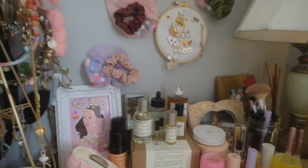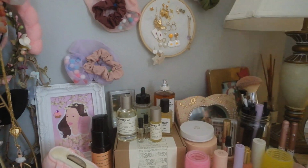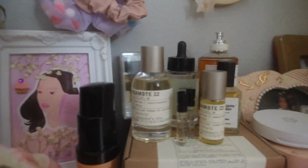As well as my stash of perfumes. I got myself the Bergamot 22 scent from Le Labo for my birthday this year. And so it says Alexandra's 23rd and it makes me very, very happy.